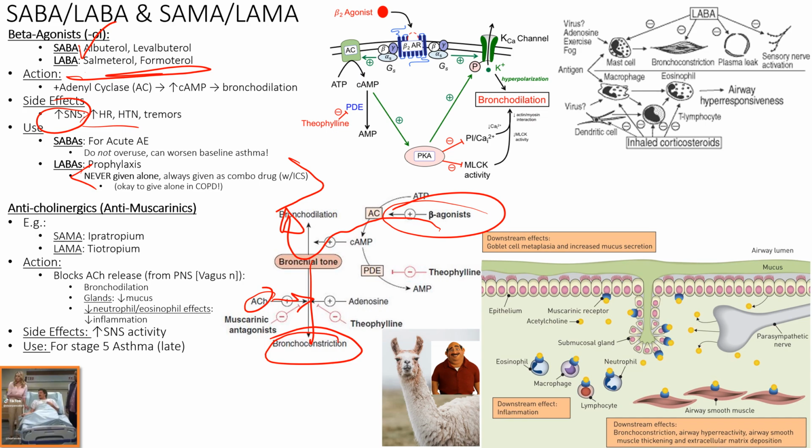Acetylcholine via the vagus nerve on the heart causes heart rate to go down, right? So if we stop that, we're going to have a rise in heart rate. It's the same side effects.